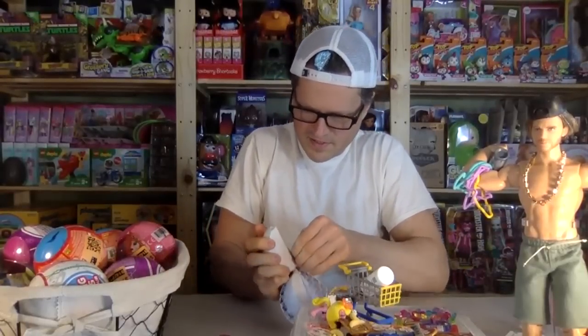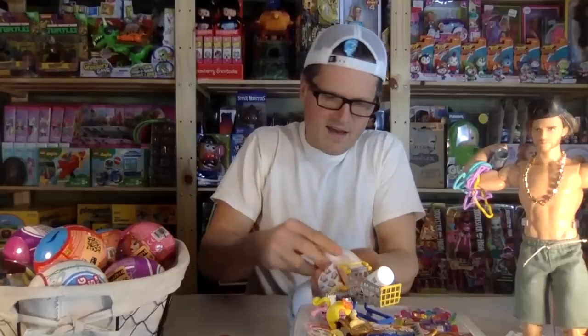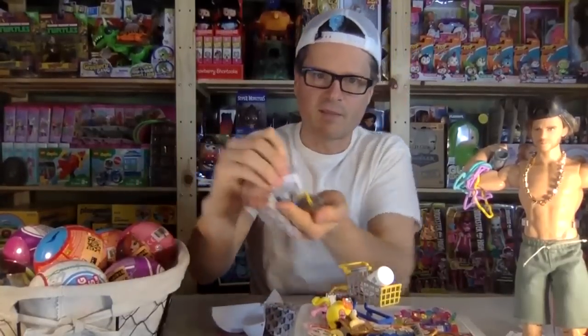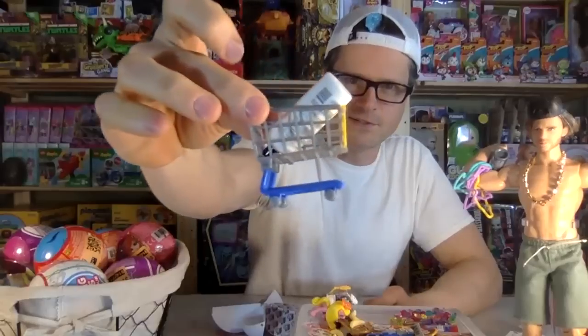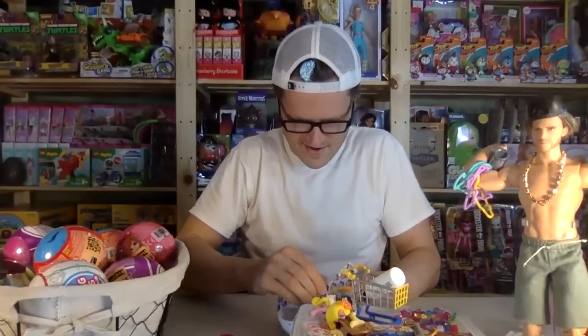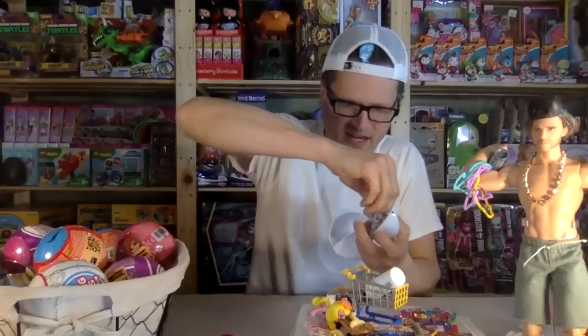Next up, we have a cart again. I've already built the cart, so I'm not going to build the cart again. It looks like this. But I will build it later and do a big shopping extravaganza.